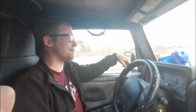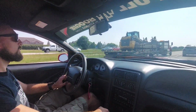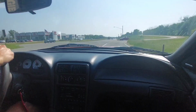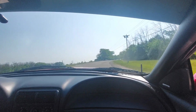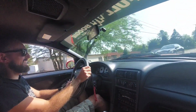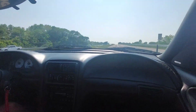We couldn't even get up to 55. I hit like 49 maybe. Dude. Oh my gosh. The force of being pushed back into my seat is an unfamiliar concept to me. This is like the opposite end of the spectrum of a Jeep, you know? It is. I wouldn't expect a TJ guy to have something like this. Helping a little.